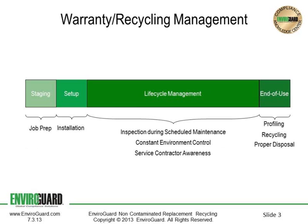There are 4 basic stages to the warranty recycling management process. The first step is staging or job prep. It is very important to ensure that the pillows are not left outside and are covered and are not exposed to any inclement temperatures or moisture at any time during the staging and the job preparation.